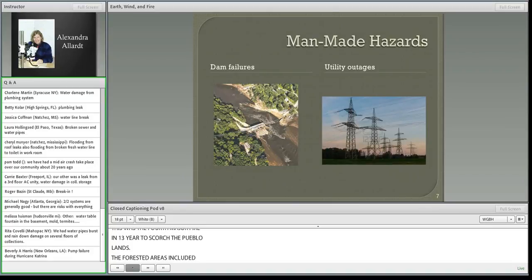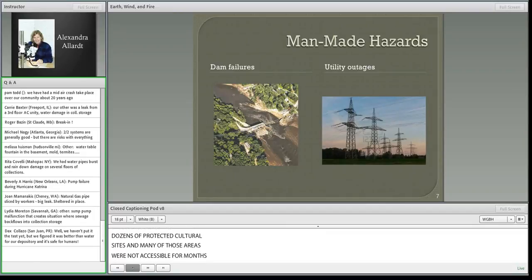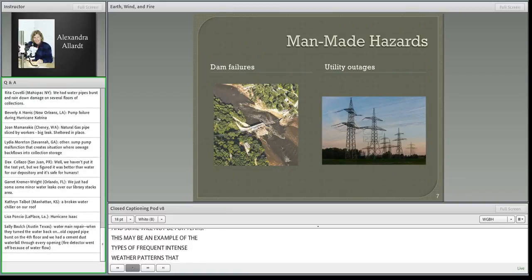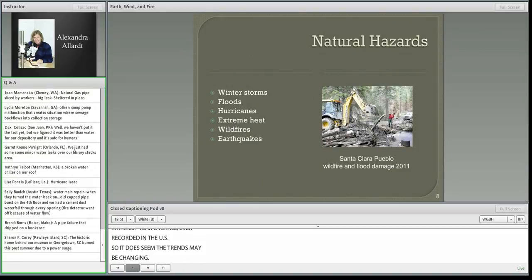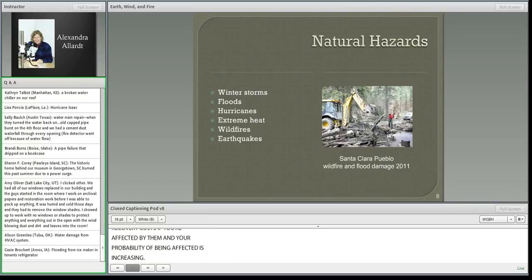This may be an example of the types of more frequent and intense weather patterns that forecasters are alerting us to. In 2012, record-breaking extreme weather events occurred in each of the 50 states. We saw the hottest March on record in the contiguous U.S., and July was the hottest single month ever recorded in the lower 48 states. Spring and summer aren't the whole story, though. 2012 is very likely to be the warmest year overall ever recorded in the U.S., so it does seem the trends may be changing. And why is this important to us? It's because extreme weather events inflict tremendous recovery costs if you're affected by them, and your probability of being affected is increasing. So I'm hoping to encourage you here to get your head out of the sand and not be an ostrich anymore, and to keep strengthening your plan and getting all of your staff, or as many as you can, to work with you.